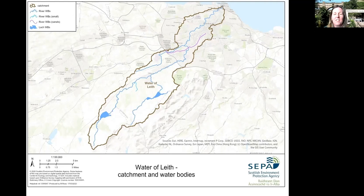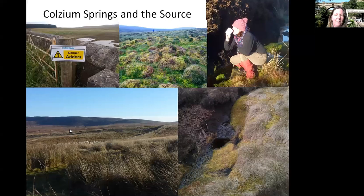So you see that initially the river flows into Harperrig Reservoir and then on into the city, joined by the Bavelaw Burn from the outflow of Threipmuir and Harlaw Reservoir, and then down through to where it enters the Firth of Forth at the harbour mouth in Leith. So these upper reaches, there's a nice boggy picture for you of the area here, the origins of the river. Apparently there's adders up there, according to the signs. Haven't actually seen the adders myself.